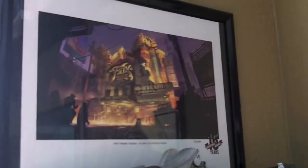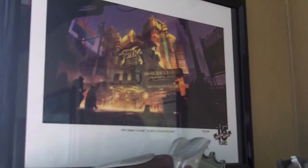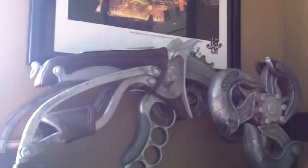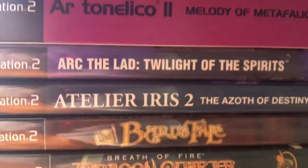Over here I have, sorry guys, hopefully it's not too dark, the lithograph of the Finck Theater, signed by Ken Levine. See it down there in the corner. Got the Skyhook. And then over here we got the PS2 games. Zoom in so you guys can read these.